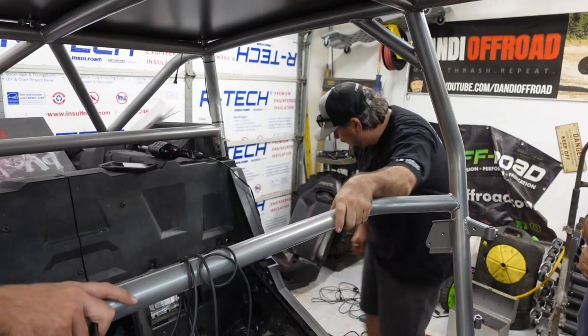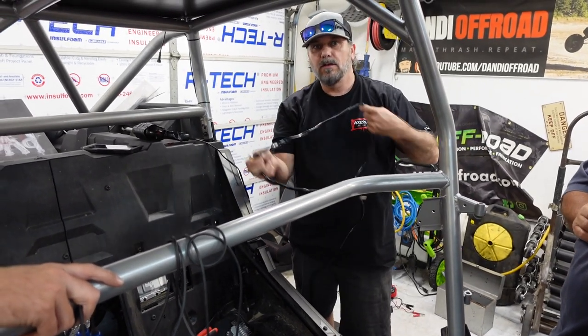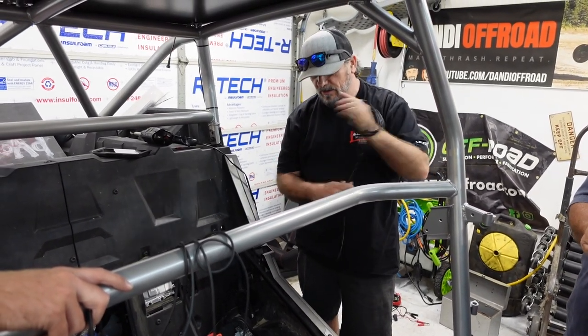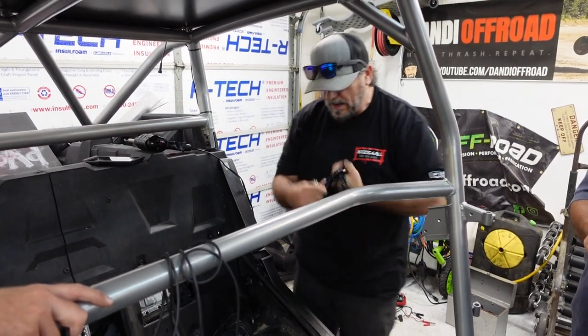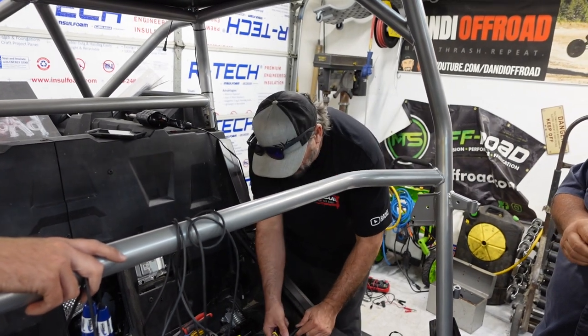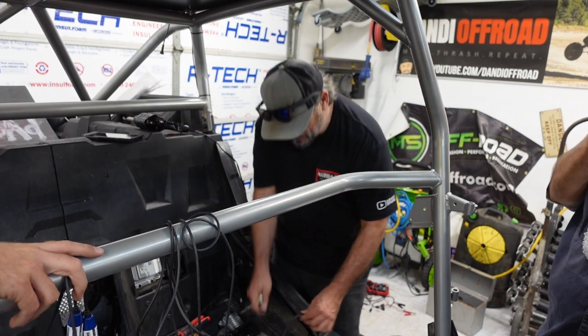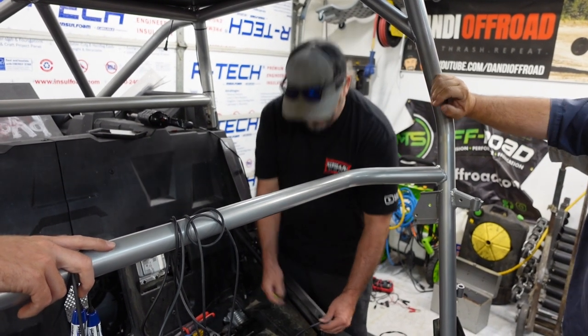Okay, so Dandi suggested that we had all this extra, that we cut it off rather than have it all bundled in here like Travis's car. So what we're gonna do is we're just gonna heat. Look at it. See, that's nice, right?